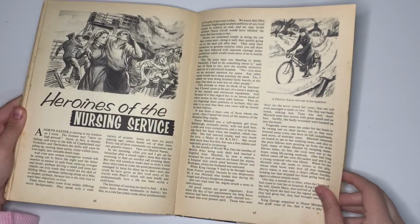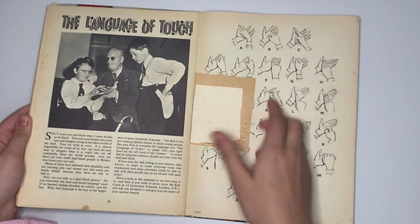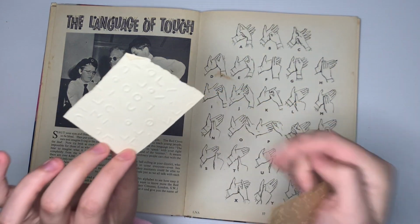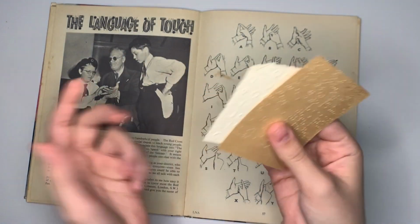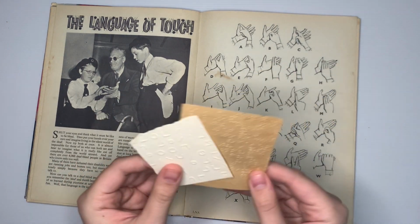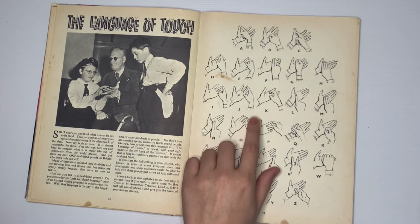And it's all about heroines of the nursing service. You've got braille, and how cool is it? I found inside the book, it's kind of like braille, examples of braille. So I don't know whether the previous owner or the child that owned it maybe got these from school or something and decided to stick them in there, but we've got touch language.